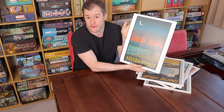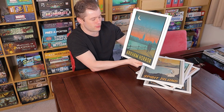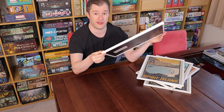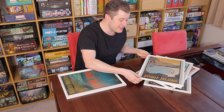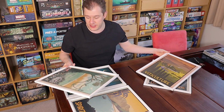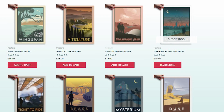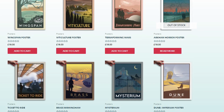But if you don't care about the frames, then just buy the poster on its own and hang it up on your wall, whatever you want to do. But I wanted to mount these, and these were just cheap £3.50 white frames from the Range. You can get whatever fancy frame you like, really, and it will do the job just fine. So this is essentially what State of Playing do. Bunch of board game art, and this was Viticulture and Wingspan. I know for a fact that they do Brass, and to be fair, the Brass one does look quite nice, but I didn't want a copy of Brass on my shelf, that's for certain.